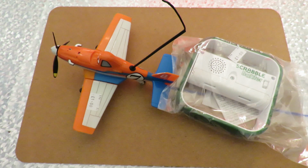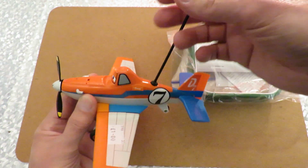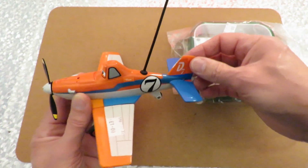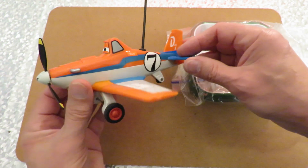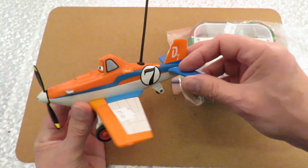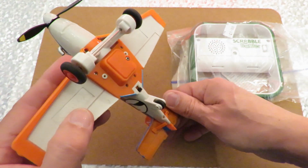Two items today, both from British Heart Foundation out at Yate, and £1 each. Which shall we cover first? Let's have this little aeroplane. Picked it up, realised it's got an aerial on it, so it's obviously radio controlled. It's one of the planes, Dusty, from Disney Pixar.